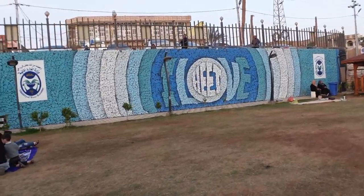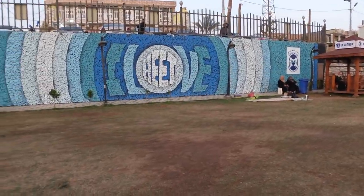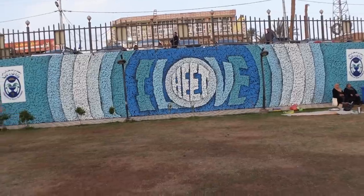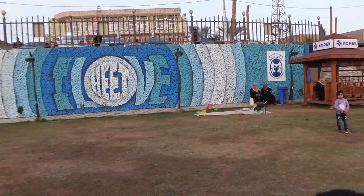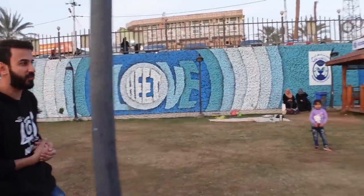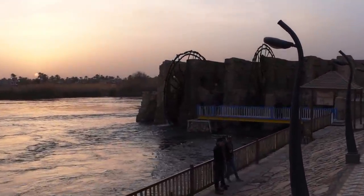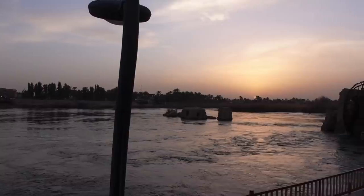It's a type of Arabic font. So this area is just like a park for people to come and sit and hang out. You can notice that I love Heet. Yes. The artists put in the words, like the ancient and old people that established this place. Unbelievable. The sun over there. We're leaving Heet now.